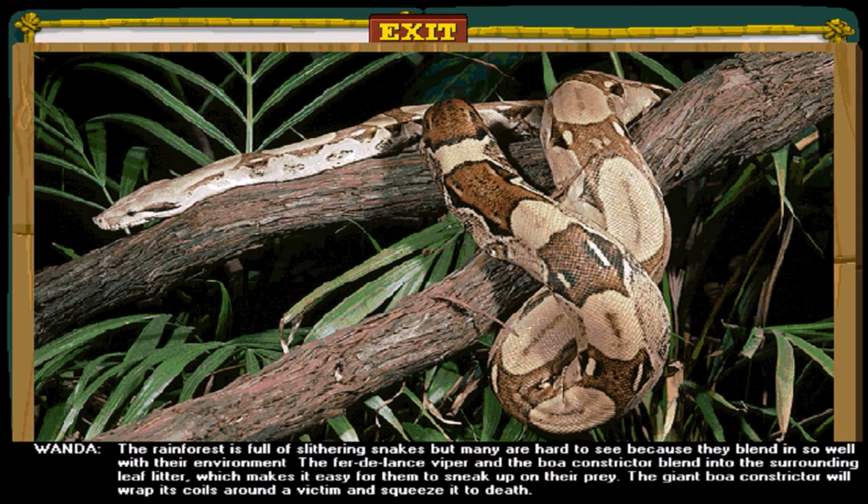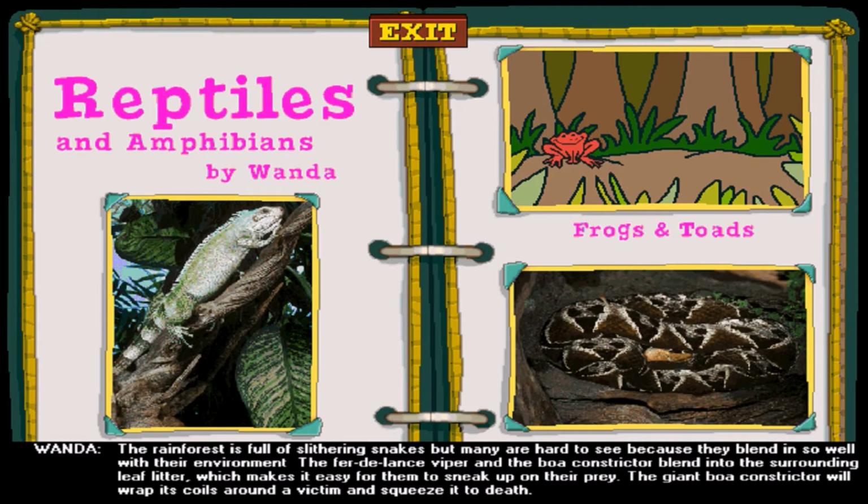The giant boa constrictor will wrap its coils around a victim and squeeze it to death. Pleasant, right? All right.